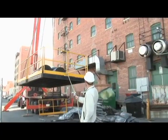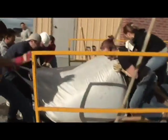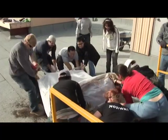We are gathering the components of the first test plots. First thing in the spring, we'll be planting the first plants. And we have a number of experiments involving those test plots, involving drainage materials, nature of the growing medium, mixtures of plants, and so on.